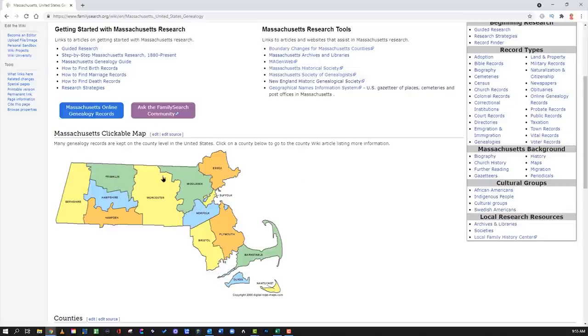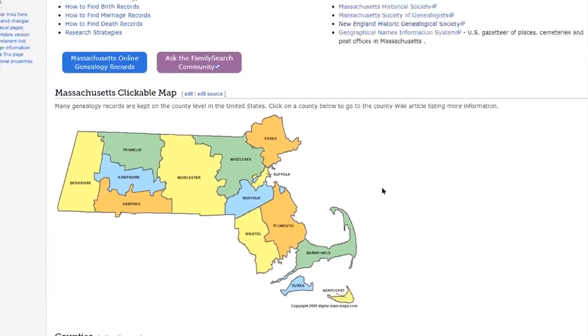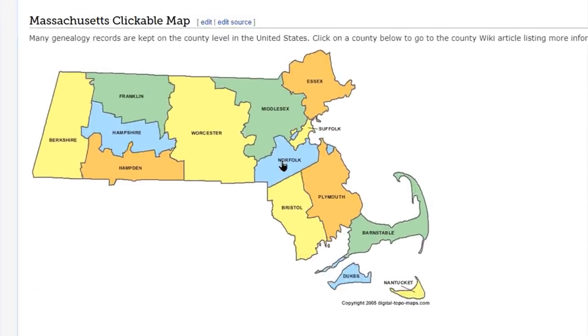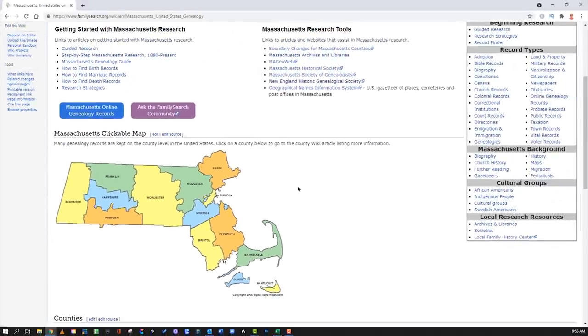But one of the things I wanted to show you is that with these state maps, you can also drill in to the county level. So one of the things that I highly advise you to do is, for whatever your research question is, remember, you've got something in mind. I'm looking for, you know, when and where somebody got married, right? Maybe you know what county they're in. Maybe they're in Norfolk County. And so you can drill into the county level here, but you also want to research at the state level, because those records or that evidence of marriage may be listed somewhere at the state level. So just keep that in mind when doing this kind of research.